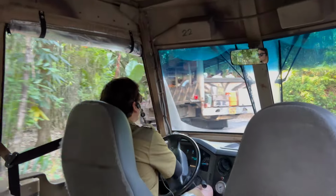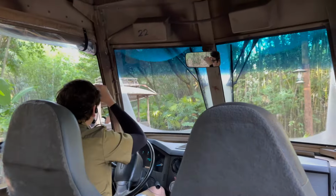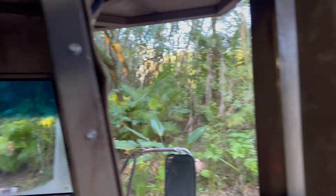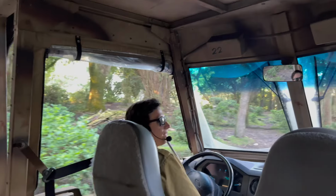Hey, quick show of hands. Is anyone's first time on the reserve? Oh, great. Me too. That's awesome. Just kidding. You actually got a couple of safety rules before we get started today. Just make sure you stay seated for the entire safari, keeping those hands, arms, feet, and legs inside the truck at all times.